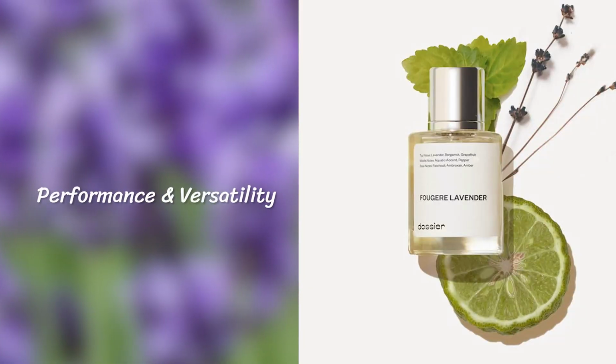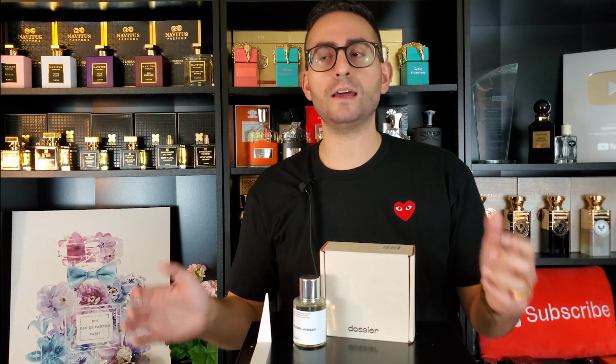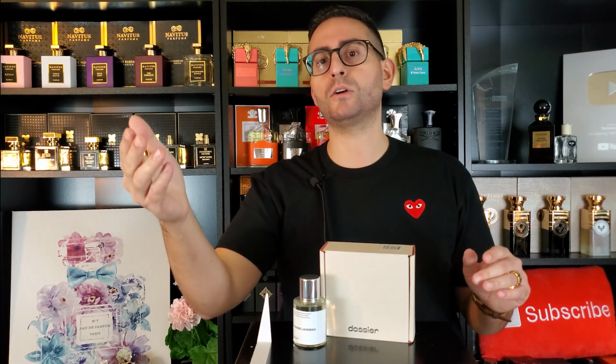Longevity on this one is going to be about 6 to 7 hours on your skin. Remember, the concentration is 12%, which translates to eau de toilette. The projection is great for the first hour of application. It will radiate just a little bit beyond an arm's length, and it's a lot of those volatile, bright, fresh, citrusy ingredients that allow that to happen.